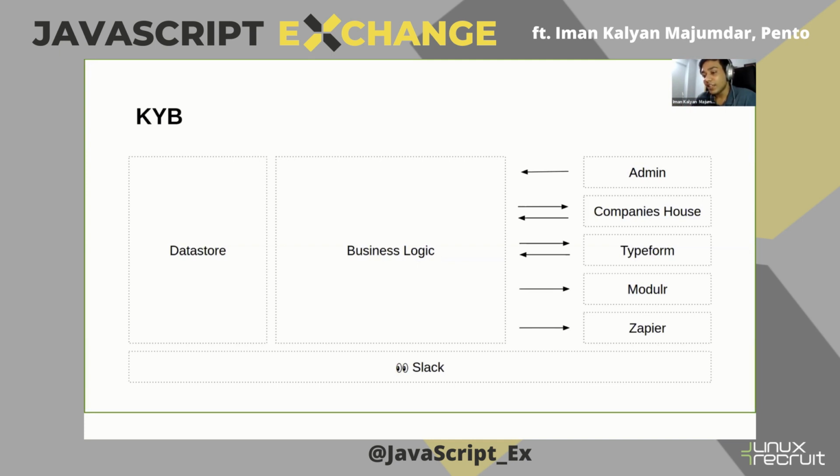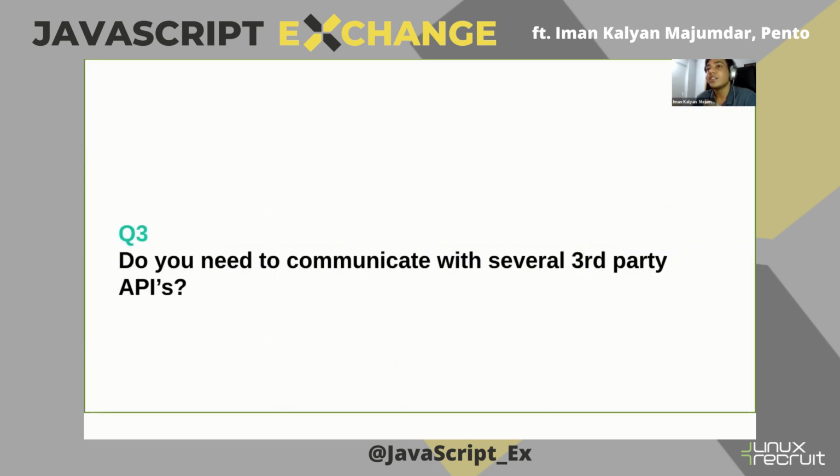And it's some of the things you can think about when you're trying to develop a new service, whether you already have a microservices architecture or you're using a monolith. Does your service need to communicate with several third-party APIs? Then immediately Node should be one of the contenders, depending on how loosely or closely coupled it is with your main product.